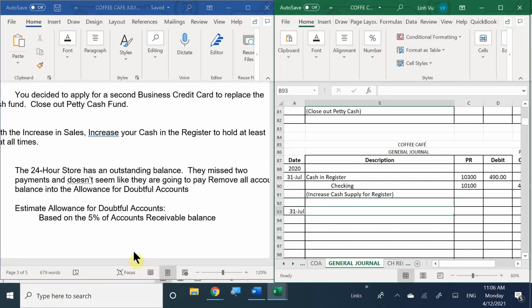Who is the 24-hour store? They are a customer. And what happened to them? They missed 2 payments. They've already missed 2 payments. So we sent them 2 invoices, right? Or, well, we'll take a look at the subsidiary ledger in a second. We sent them bills, and they've already missed 2 payments.